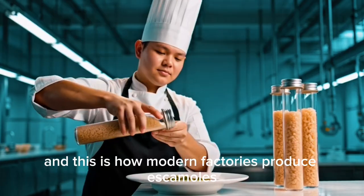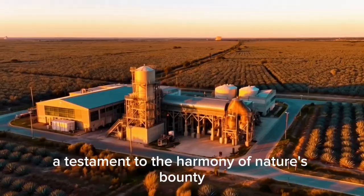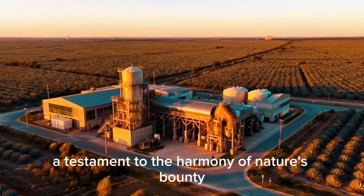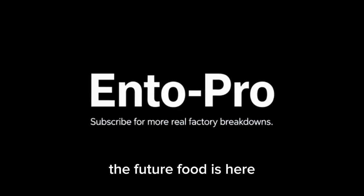And this is how modern factories produce Escamoles from start to finish. A testament to the harmony of nature's bounty and human ingenuity. The future of food is here.